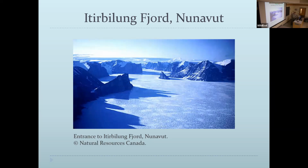To give you some idea of scale, from the sea ice that you see here to the peaks of the mountains is on the order of 1,200 to 1,500 meters, and there may be as much as 600 meters under the sea ice. So we're talking about 2,100 meters of vertical relief. So these are really impressive landscapes.